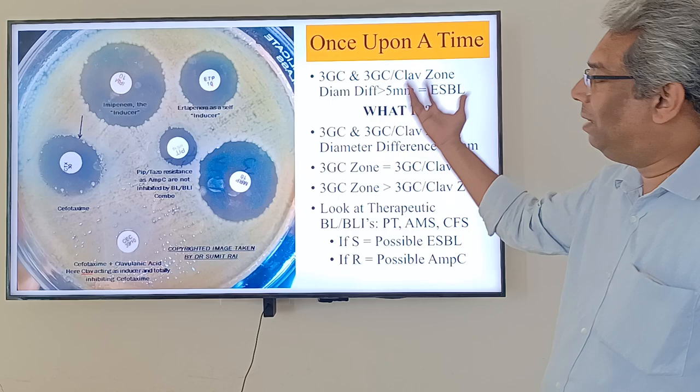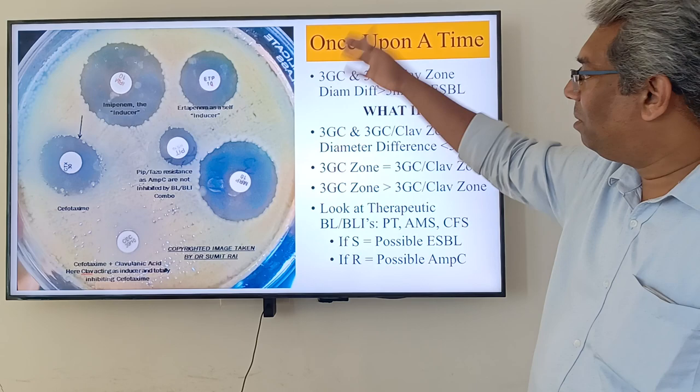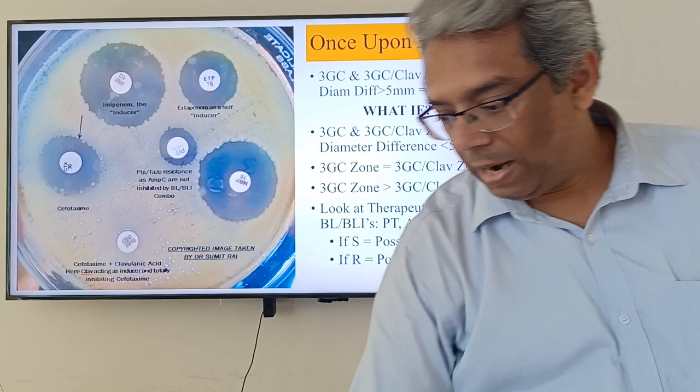So ertapenem itself, being the inducer, is killing itself on its own, because carbapenems are good inducers, among which imipenem is the best inducer, and ertapenem is the first carbapenem to get hydrolyzed. So ertapenem has got a reduced zone as compared to imipenem and meropenem.